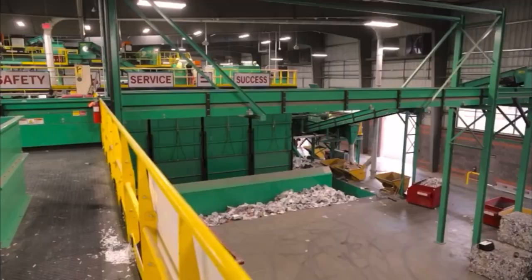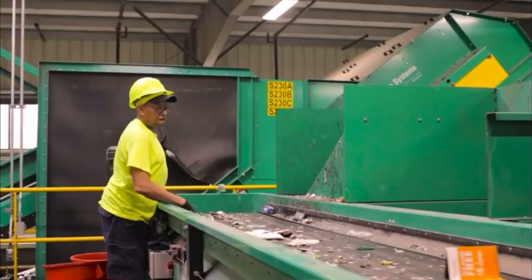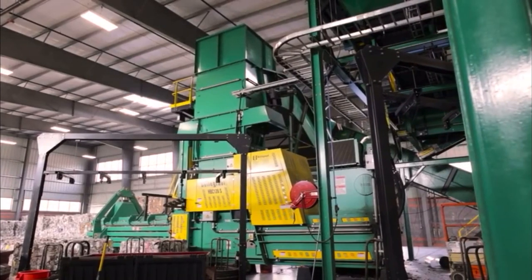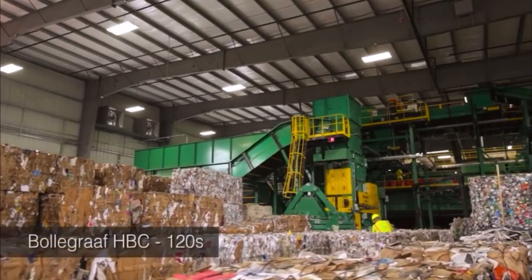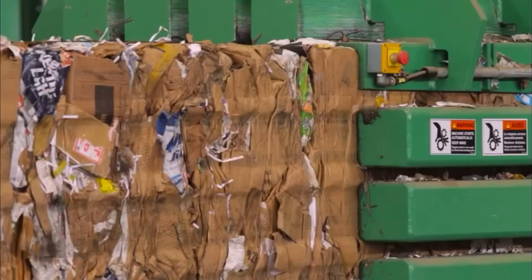The final recovery station is located on the main platform to allow one sorter the chance to recover any fibers or containers. All stored material goes through 2 balers, including a high-speed, no-shear Bollegraaf HBC 120S. Both machines are capable of baling all commodities to achieve true baler redundancy.